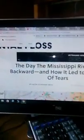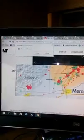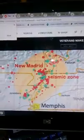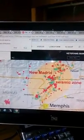Now, something really interesting here is an article Laura Stedham Smith wrote connecting the Trail of Tears to when the Mississippi River flooded back in 1812, which was also when you had the seismic zone, the Madrid Fault area, with the biggest earthquake activity in United States known history.